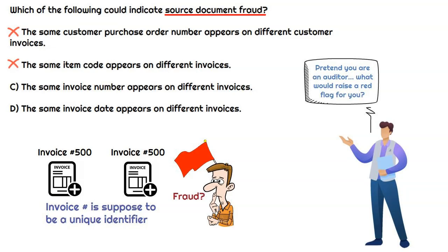This next one says the same invoice number appears on different invoices. That actually does raise a lot of questions, doesn't it? An invoice number should be considered a unique identifier. So there's no reason why we would have multiple invoices with the same invoice number, right? They should all be unique. So that is probably the best option here for source document fraud, but let's check on the last one.